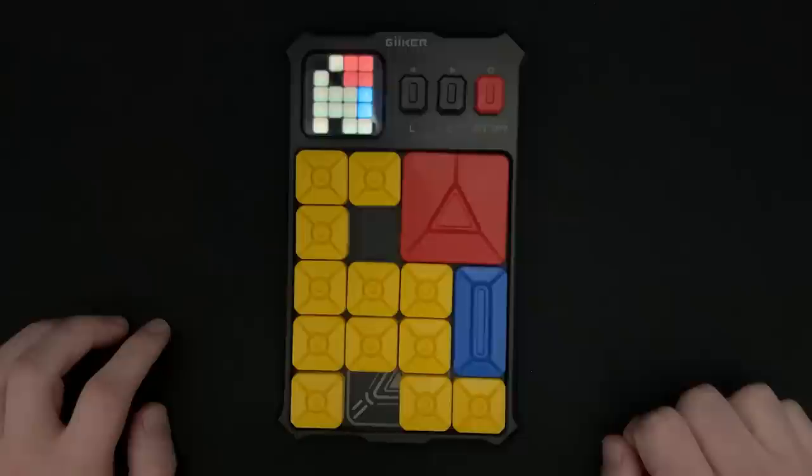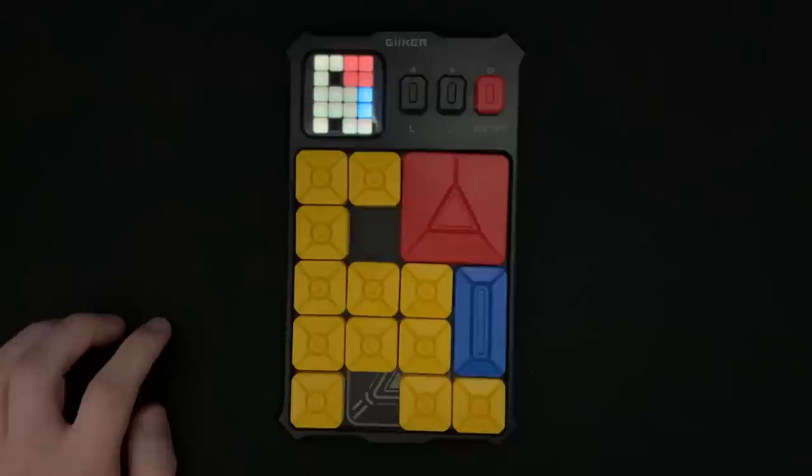See, I feel like that'll just take this all the way around the bottom, which is not what we want to do. But we have to move the red piece somehow, and the only way I can think of doing it is maybe moving it straight down from where it currently is. That's what I'm going to go for. Okay, right.